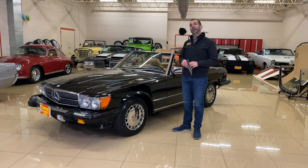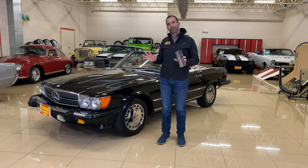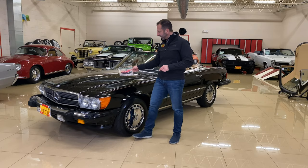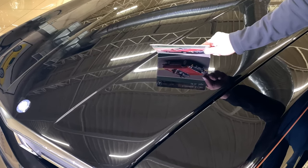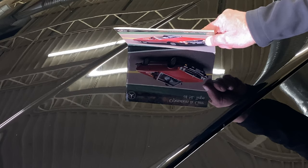All right, so what I like to do a lot of times is talk about the quality of the paint. I like to let black cars like this speak for themselves. Keep in mind we're under these harsh lights. Come on up here, check out the quality of this paint. You can read every last letter. You can see the tag on the front of this car. This right here, my friends, is one really, really beautifully taken care of black Mercedes.